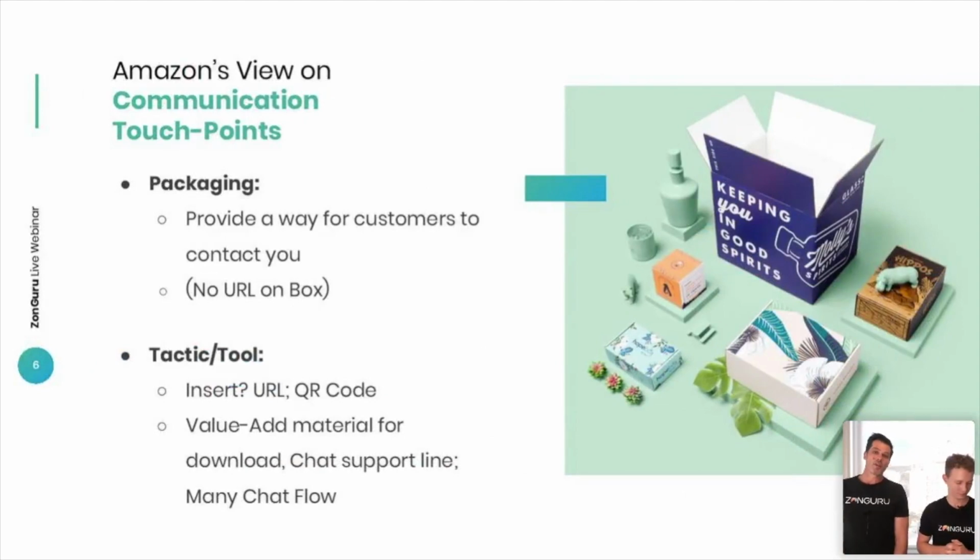All right, so here's some of the touch points based on those terms of service. We want to give you the high level Amazon's view on these touch points, what they think you should be doing, and then some of the strategies and tactics you can use to connect with your customers at each one of these. So the first one is obviously your packaging, right? This is a focus for us as private label sellers. We want to make beautiful packaging that has our brand on it, that connects with our customers.